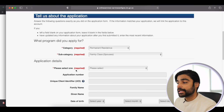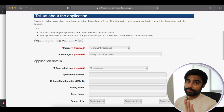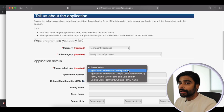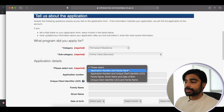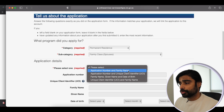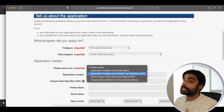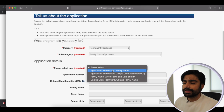Then under application details, you can select 4 different ways by which you want them to search your application. I have found, in my personal opinion, the application number and family name works the best. I've had issues with all the other modes searching for my application, but if you can find your application using the other 3 combinations, that's fine too. So I am just going to select application number and family name to search my application, and it will become clear in a second why I'm choosing this.